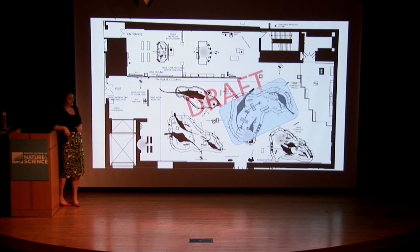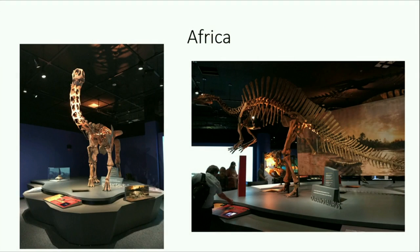Moving on to Africa. African dinosaurs. This large sauropod is Malawisaurus, named after the country of Malawi, where it was discovered. Once again, still not the biggest we're going to see. These are about 30 feet long and 11,000 pounds. That's a medium-sized dinosaur.